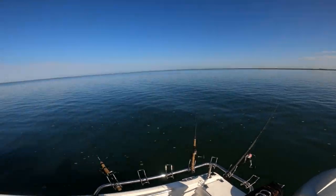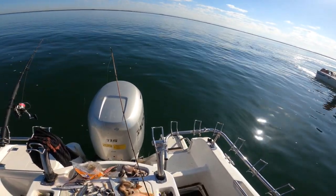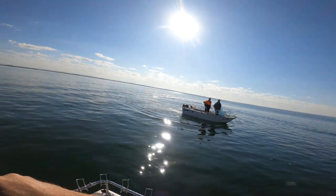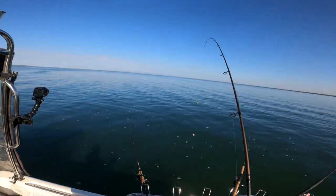Just started to get some nibbles just then. Yeah, on the two whiting rods, just got nibbles. Lost the bait. Tide hasn't started moving yet, so. Cracking day. Ripper.